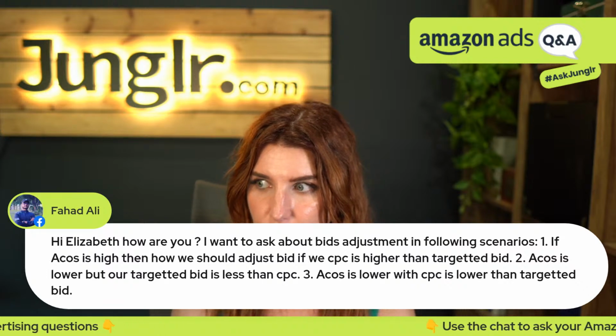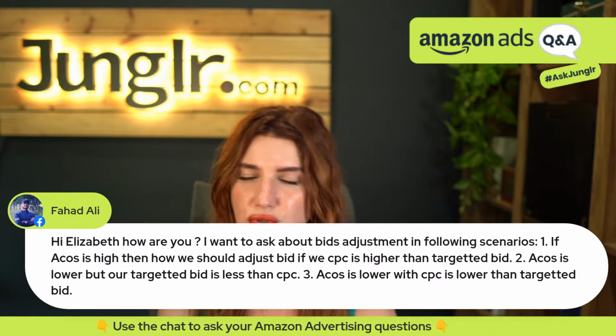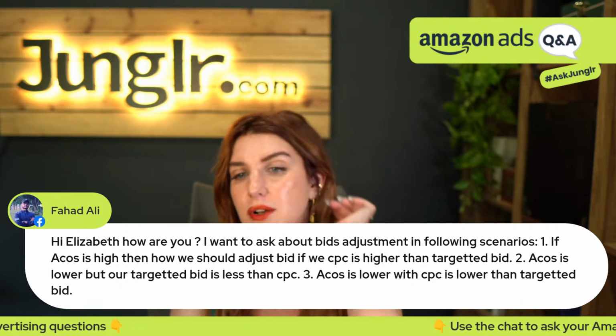So if ACoS is lower, I am assuming that you would increase your bid to try and get more sales. There's reasons why you would want to be careful of that. So you might just leave it alone in this case.